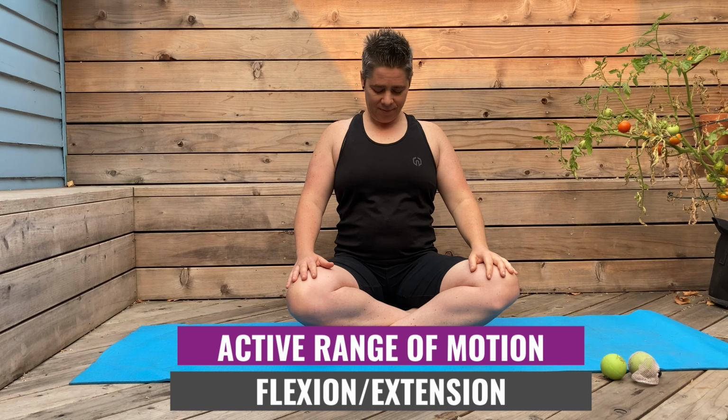So this should be a nice, smooth, gliding motion. And sometimes you'll hear a little bit of clicking or cracking, and that's totally fine as long as it's not painful. But once you do about 5 to 10 of these, you're going to start to feel like they're getting a little bit smoother the longer that you do them.